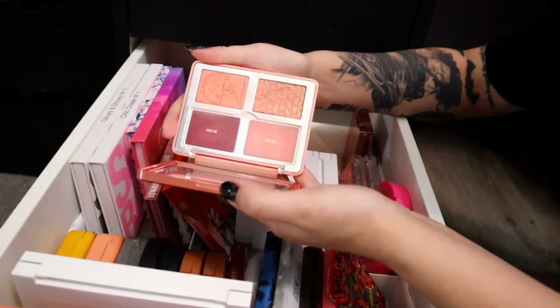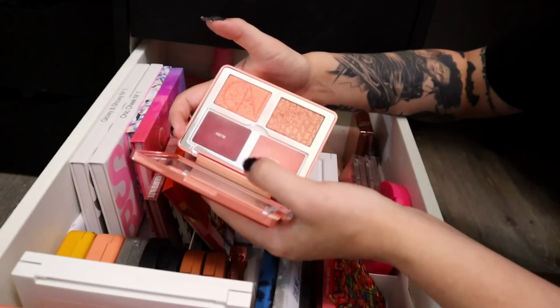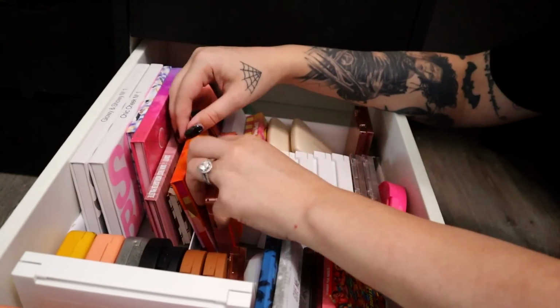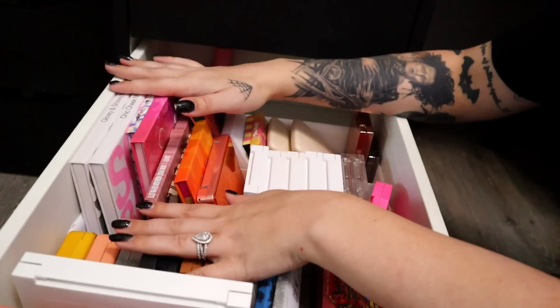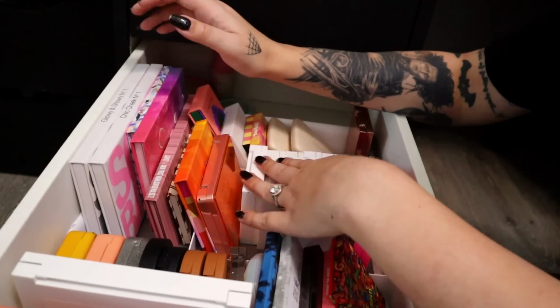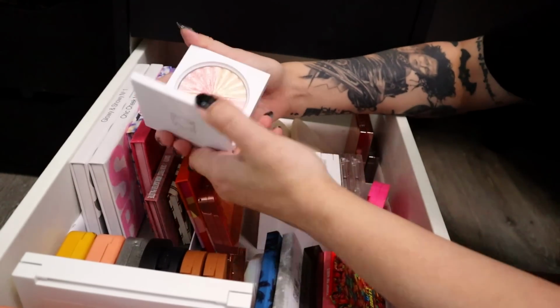I'm going to keep the Natasha Denona and Bloom. These 2 are cream shades I don't really use, but the powders are good for a light, really glowy blush moment. I'm already failing here. All right. I guess we'll just continue this section.